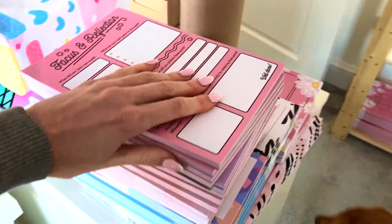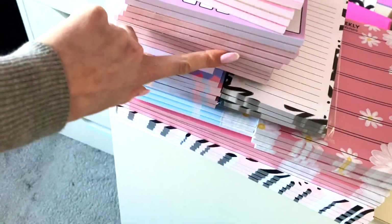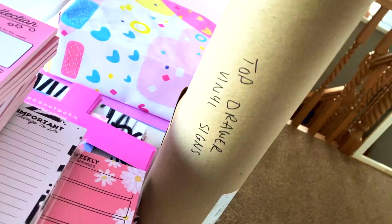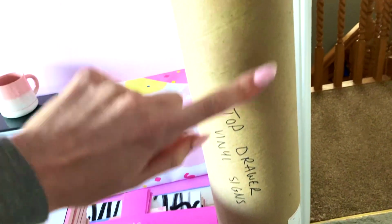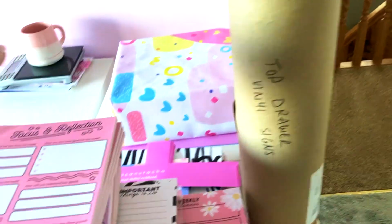So I'm hoping, well, I'm definitely going to take a couple of each product. So two of those, three of those, just in case something goes wrong and one's damaged or bent. Here are my vinyl signs. I'm worried about putting these up. I don't think they're going to look the best, but we'll see.